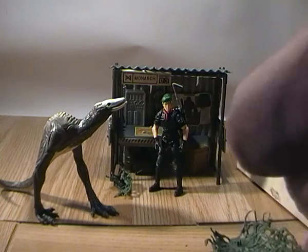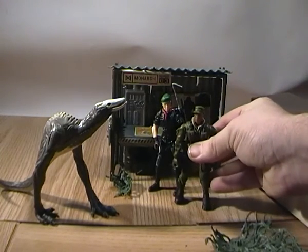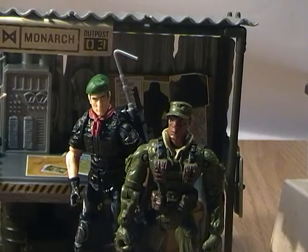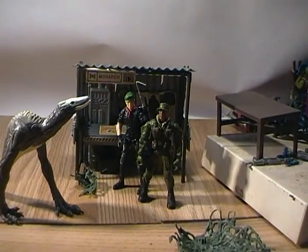Let's take off his gear because it's a bit easier. So there's a slight difference in height between them, not by much. I think the G.I. Joes are more 4 inches and the Kong figures are 3 3/4 inches, so there's a minimal height difference, but they are quite nice.